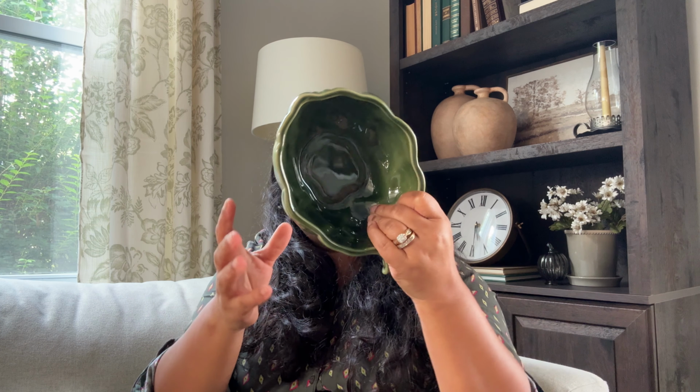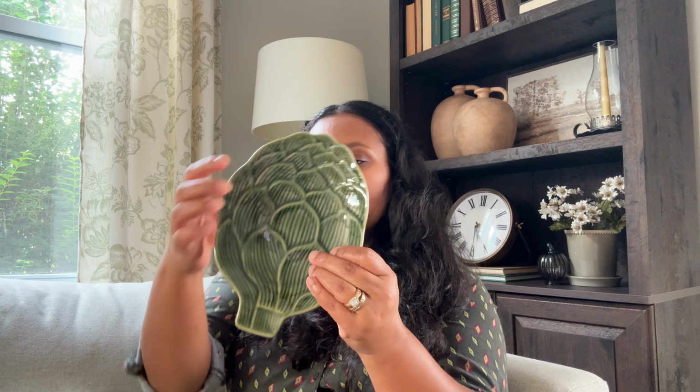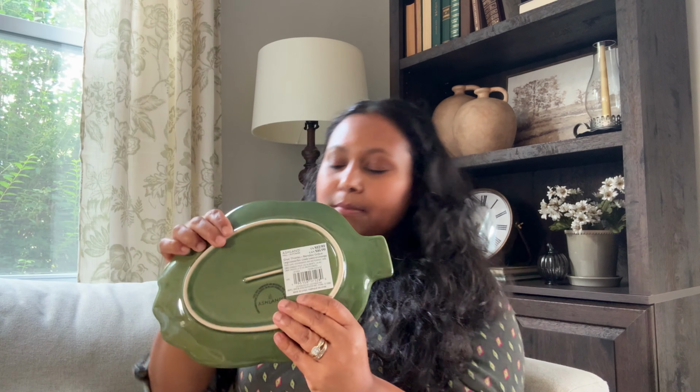And the last couple of things that I got from Michael's, they're part of a set. This is an artichoke bowl, and this one was $10. So with 40% off, this one came out to be $6. And then I bought the other items that were part of the set. I bought the small platter. This one was also $10. If you're looking for these items, they're part of the line called Gift Things. And this is the bigger one. This one is $13. But remember that all of these items were 40% off.